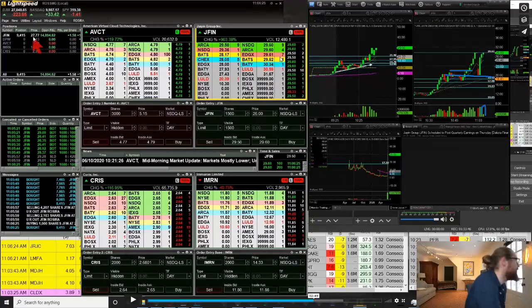10,000 shares at 27.77. On the ask, that's $18,000 on the ask. If it breaks through 30 and goes up to 35.40, I mean, we're talking about a huge trade. And right there, it stalled out at high of day, double top at the high.